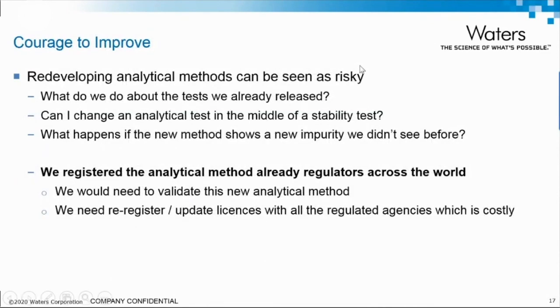Waters thinks that in the laboratory we should have the courage to improve our methods. However, redeveloping analytical methods has been seen to be a very risky activity. And once a method is validated and registered, people are very loath to change them.